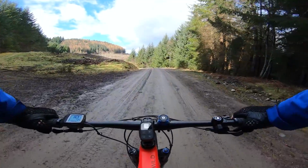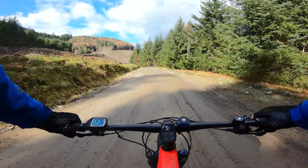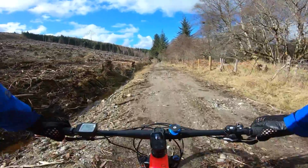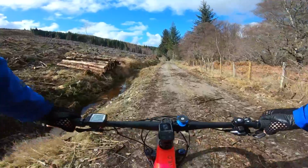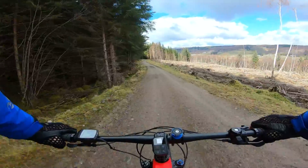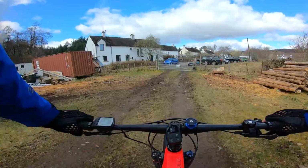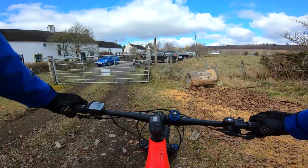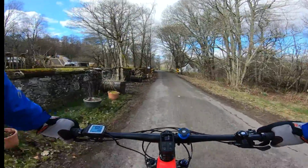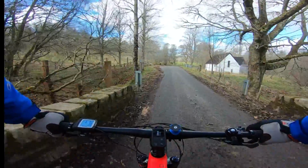The trail's mainly forestry track and not very technical. It's however blessed with some stunning views all along the way. Hiya. The route passes another little loch and then passes through the tiny and tranquil hamlet of Shenval. As you leave the hamlet, you'll pass the tiniest church ever.